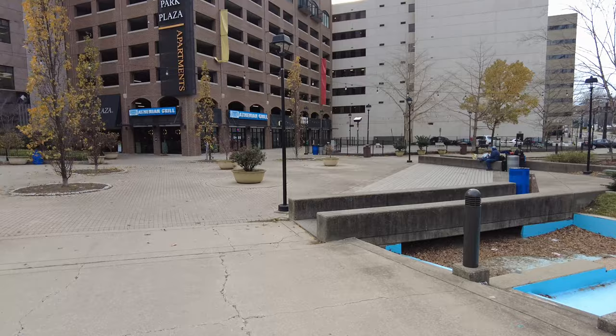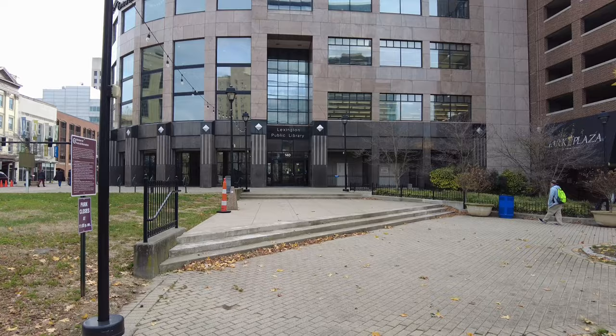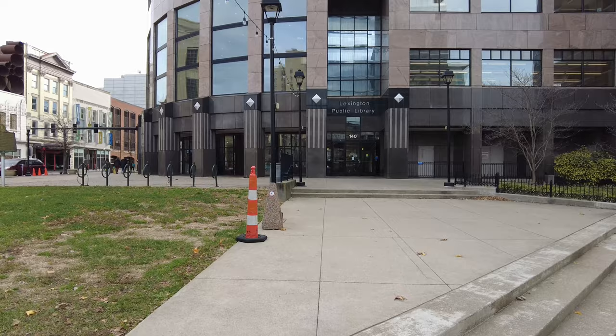It's a cool local Greek restaurant right there. This is the public library. They've got a huge pendulum in there that's kind of neat, but I don't think I can film in there. Well, at least I haven't asked.